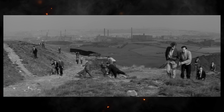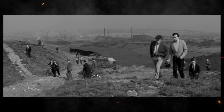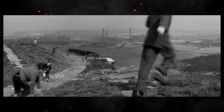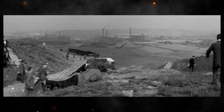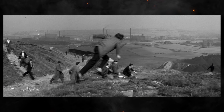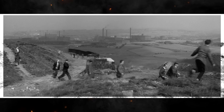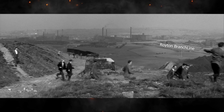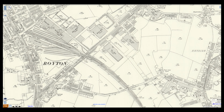And this little beauty shows the entirety of Royton, including the Royton branch line, which was set to close in April 1966. There are far too many mills to name on this image, so I'll leave you with the map to read them all yourselves.